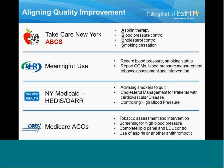So when we talk about aligning quality improvement, a lot of these measures show up across the board for all these different programs. Sheila mentioned before, for New York City, we have a Take Care New York policy program that prioritizes the ABC's heart health measures. For meaningful use, they also need to be recording and documenting for these measures and reporting on these clinical quality measures. Medicare ACOs, I mentioned, are also graded on very similar quality measures, if not exactly the same defined ones. And then for New York Medicaid, they use the national HEDIS measures as well as a New York specific reporting program called QARR. And these, again, all have very similar measures.